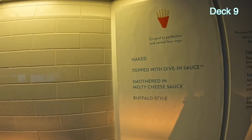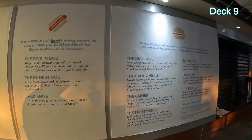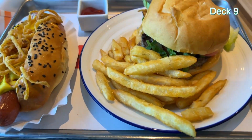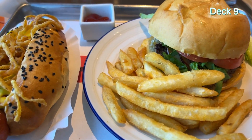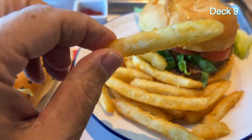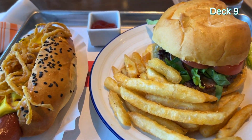So fries and hot dogs and hamburgers. So this is a hot dog and a hamburger and fries from Dive In. And it looks pretty dang good. Fancy buns, nice crispy coated fries. I'm going to stop and eat now.